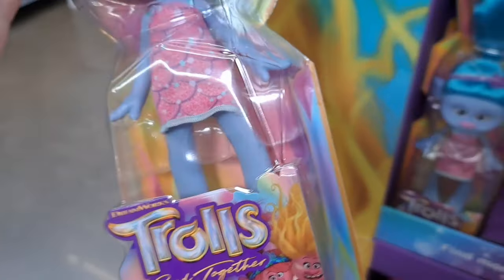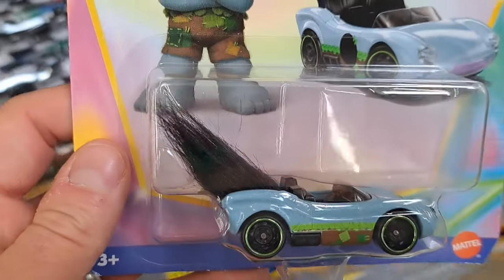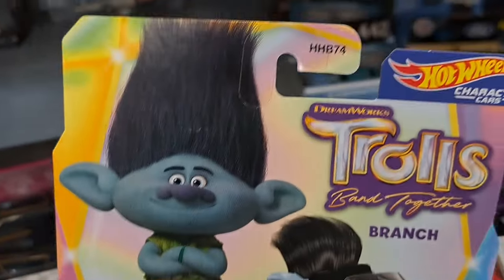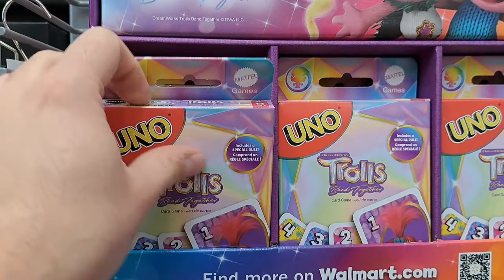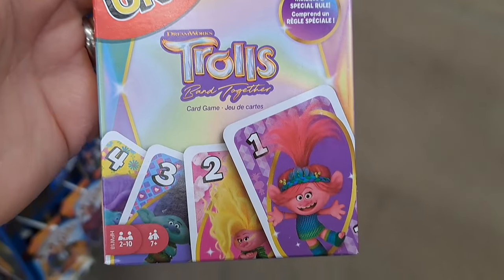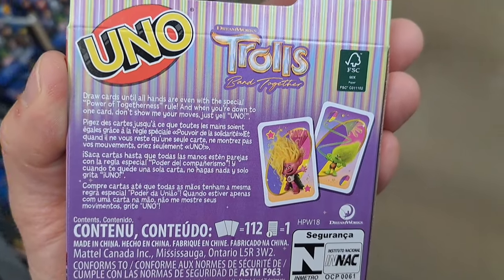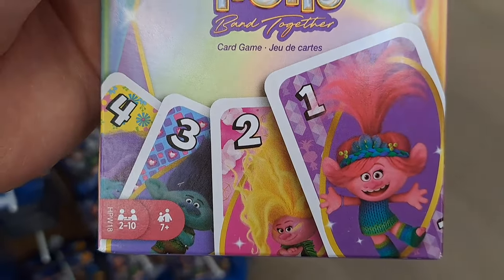See if your Walmart's got these. Check it out, got this Trolls Branch card. It's even got the hair on it. So cool, from Band Together. See if your Walmart's got this. Check it out, got Trolls Band Together Uno cards. Love Uno cards. Includes a special rule, super cool. So awesome that each deck has a super cool special rule in it. Check out Walmart, see if they got Trolls Band Together cards.